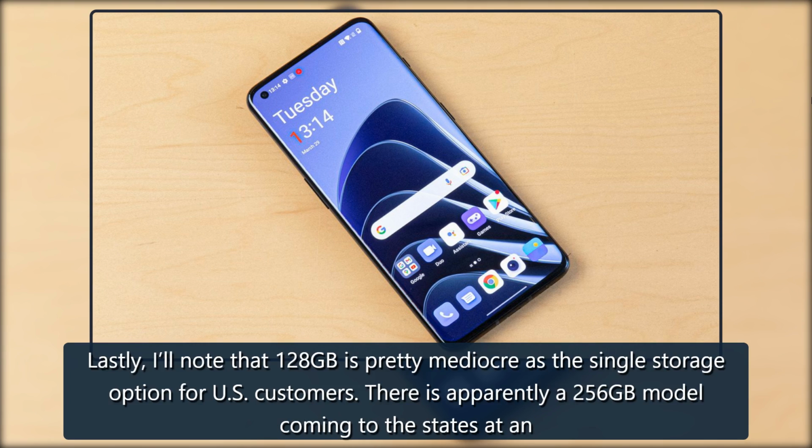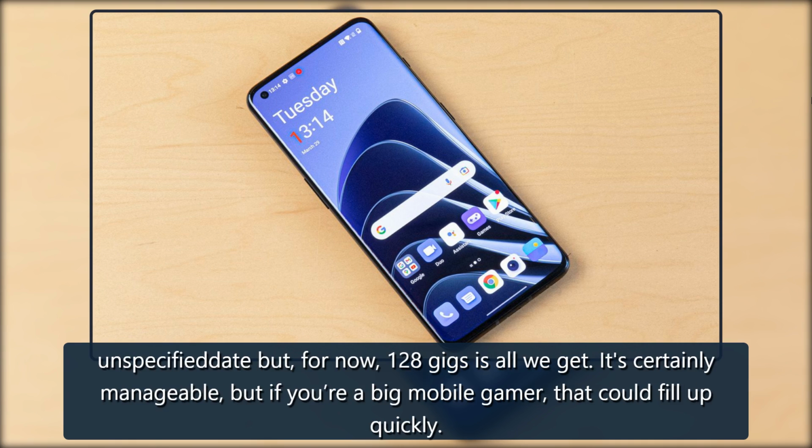Lastly, I'll note that 128GB is pretty mediocre as the single storage option for US customers. There is apparently a 256GB model coming to the States at an unspecified date, but for now, 128GB is all we get. It's certainly manageable, but if you're a big mobile gamer, that could fill up quickly.